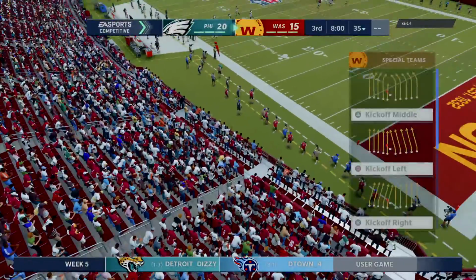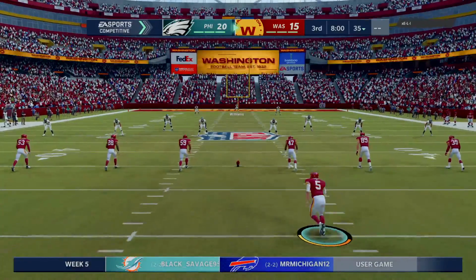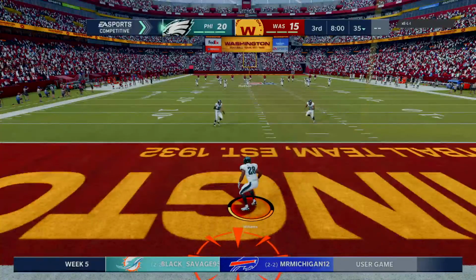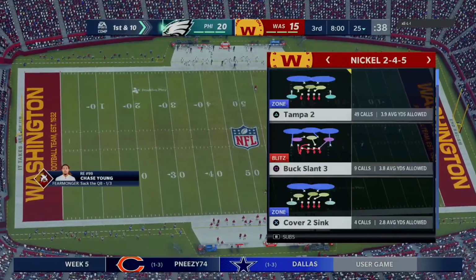As we'll send you down the coast now to Orlando, that's where we find Jonathan Coachman, ready with our EA Sports halftime report. Coach, so the Eagles with the lead, and they're going to get this football first as the third quarter gets underway. And this will be a touchback as that sails over the end line.